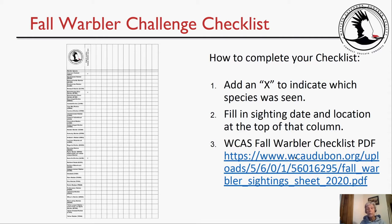Right, so this is the checklist that was created for the Fall Warbler Challenge. I know it's kind of small on the screen, but maybe Betsy, if you could take your cursor and go across the top of the list, that's where you would put your date and the location of where you were that day.